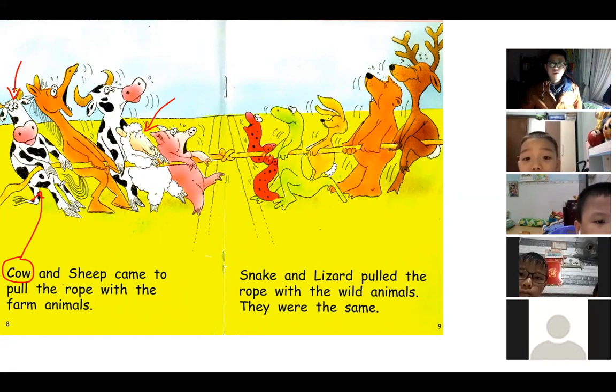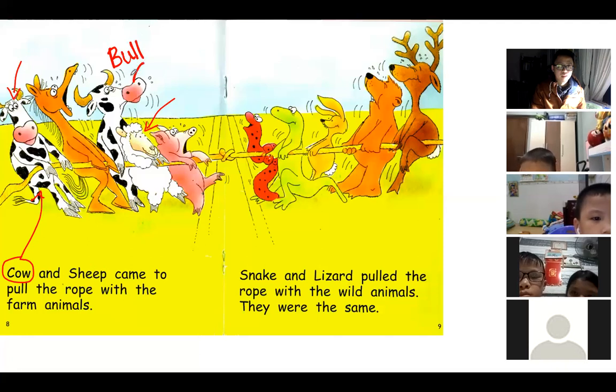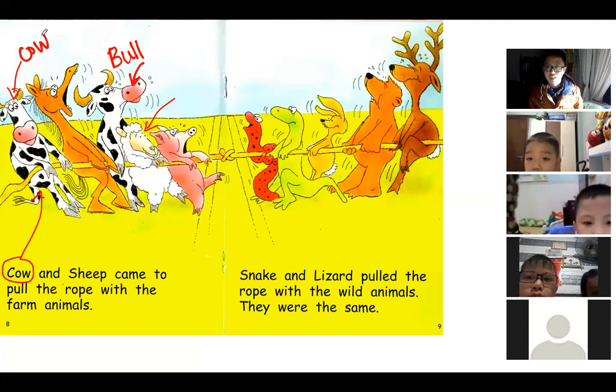Yes. Okay. Look at the picture and tell me what is the difference between the cow and the bull. This is the bull and this is the cow. So what is the difference between them? Who knows? Johnny, do you know it? You don't know. Look at the picture. Look closer. Pay more attention to it. Jessica, do you know? Look at their eyes. Look at the cow's eyes.